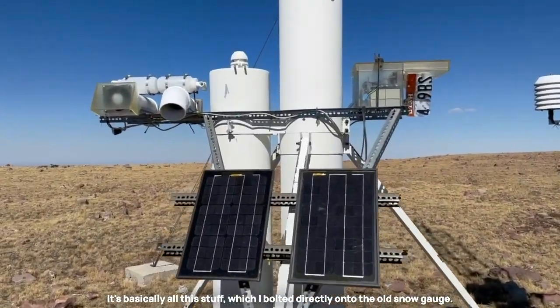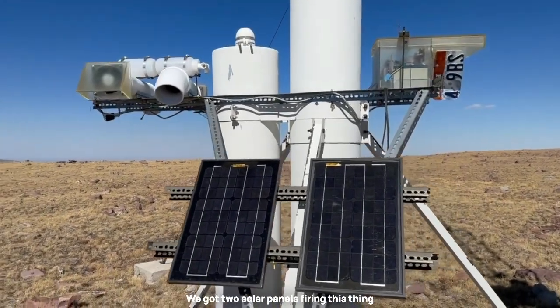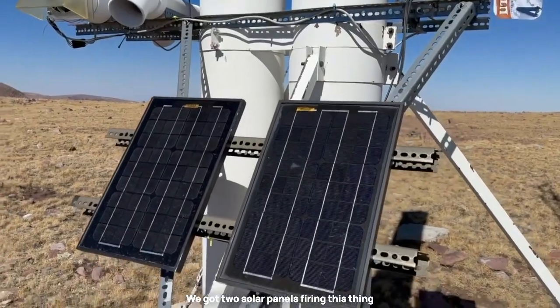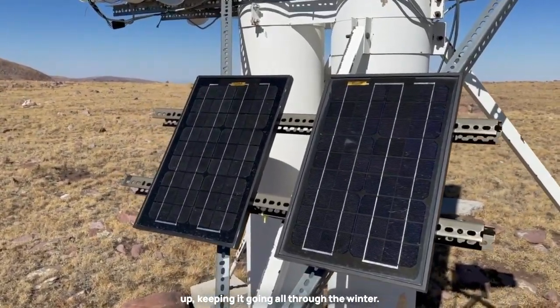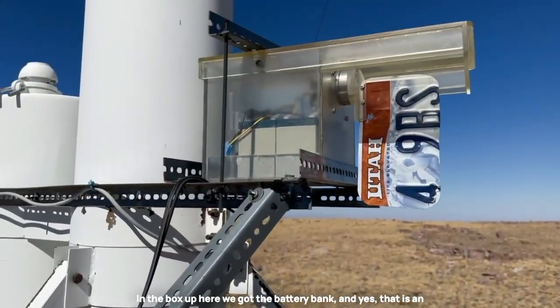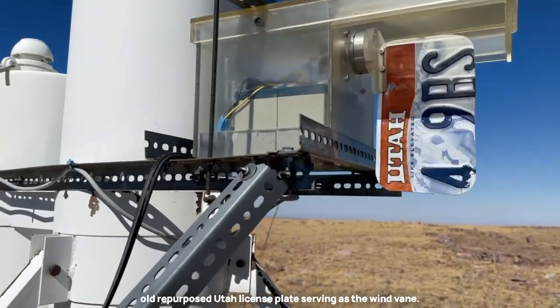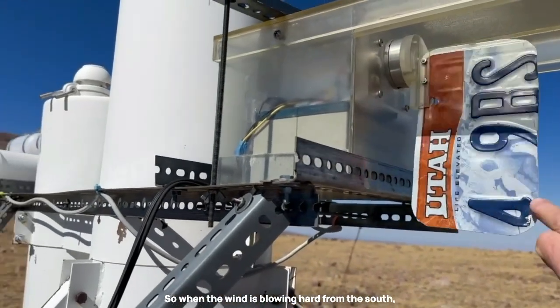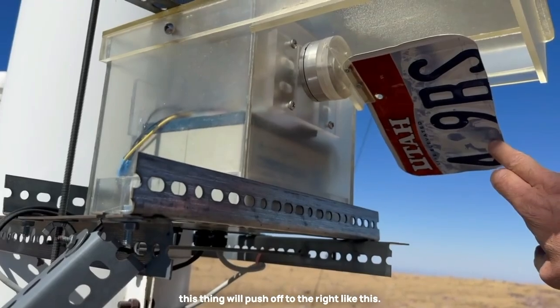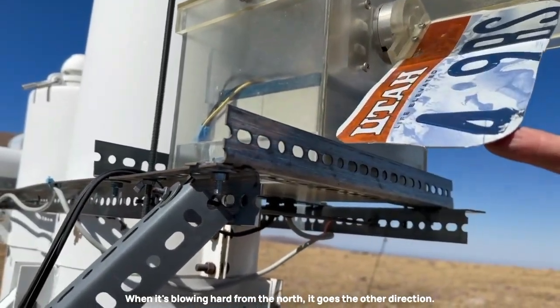It's basically all this stuff, which I bolted directly onto the old snow gauge. We got two solar panels firing this thing up, keeping it going all through the winter. In the box up here, we got the battery bank. And yes, that is an old repurposed Utah license plate serving as the wind vane. So the wind is blowing hard from the south. This thing will push off to the right like this. When it's blowing hard from the north, it goes the other direction.